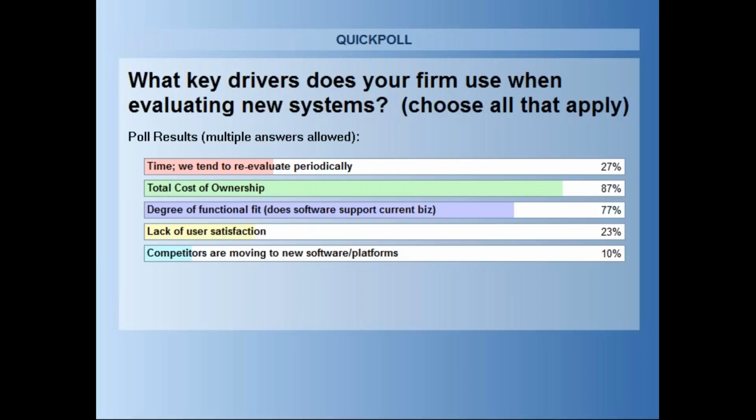Okay, so I think the results are in. So total cost of ownership is a clear consideration, as would be expected. You know, not just the cost, but what is the return and expected benefits that would help justify that cost.